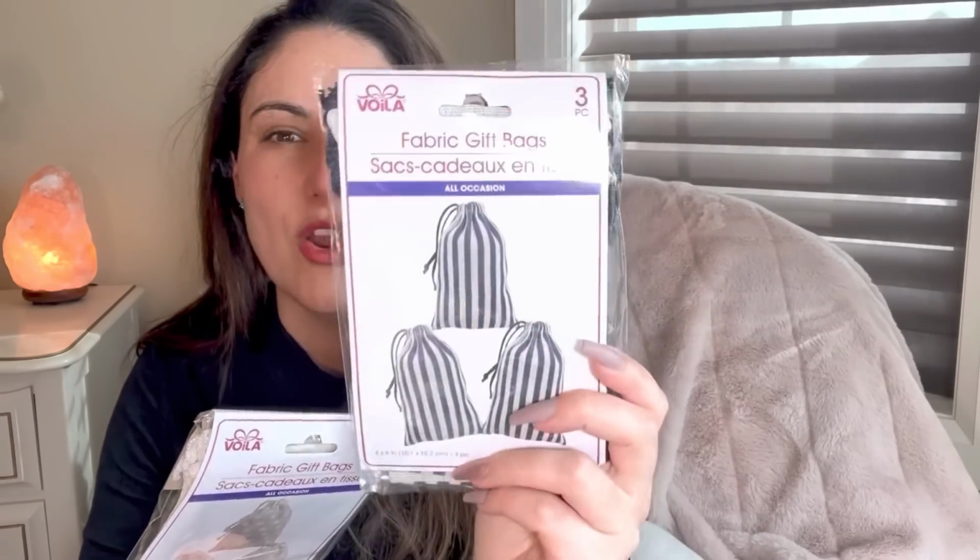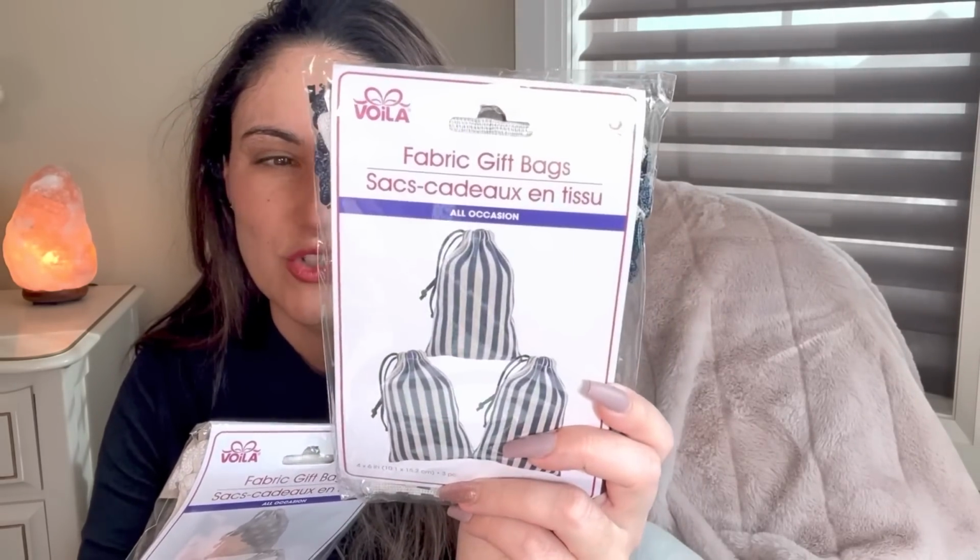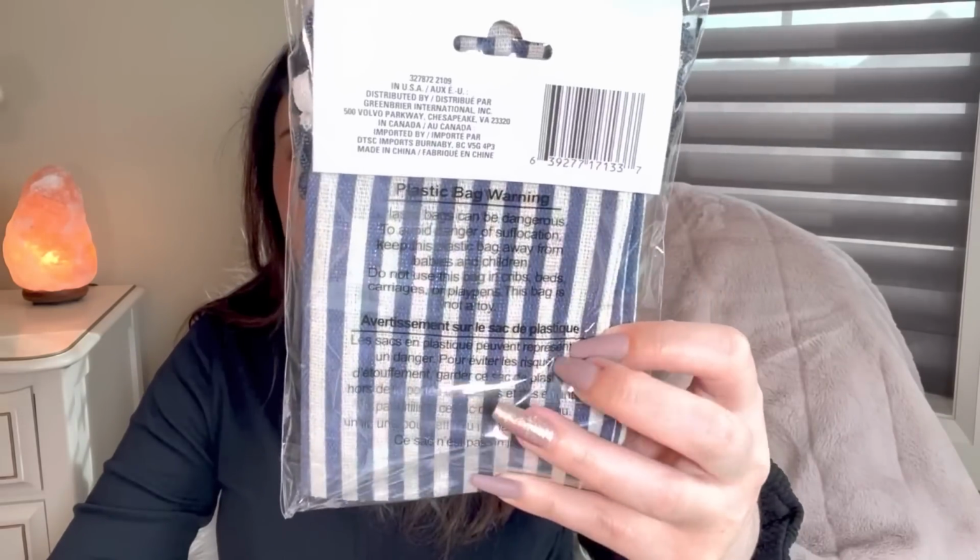These little fabric bags, honestly, you cannot skip out on buying them. They're just stinking cute. As a gift, you can put a really nice bath bomb or soap in them, and they would look so pretty. I love this navy stripe.